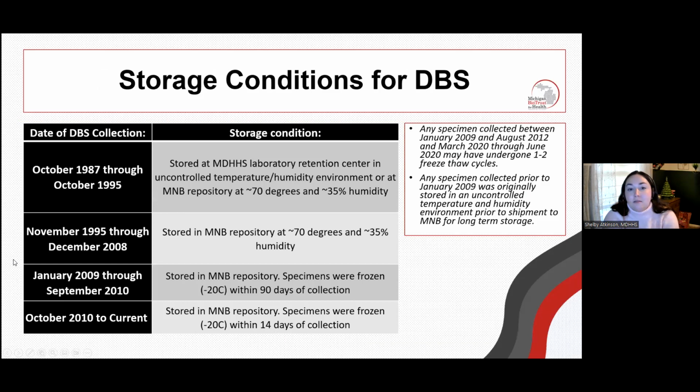As mentioned, the biobank was really responsible for improving the storage conditions of blood spots. I won't go into the nitty-gritty details, but this is something that most researchers find helpful when they are considering using this archive for their own purposes. We didn't start our contract with the biobank until 2009, when our BioTrust program formalized. Prior to that, blood spots were stored in our MDHHS lab retention center in really uncontrolled temperature and humidity environments. There are still some specimens in storage here in Lansing.